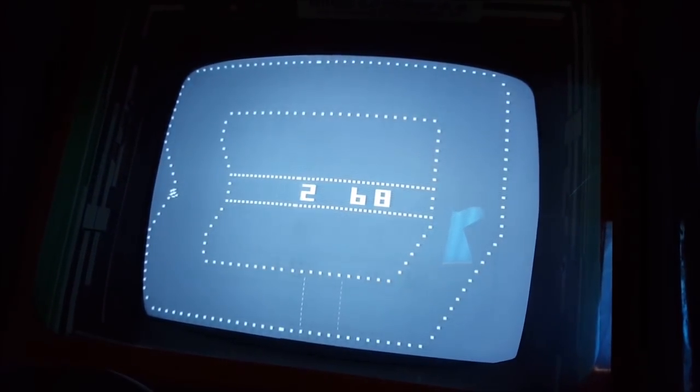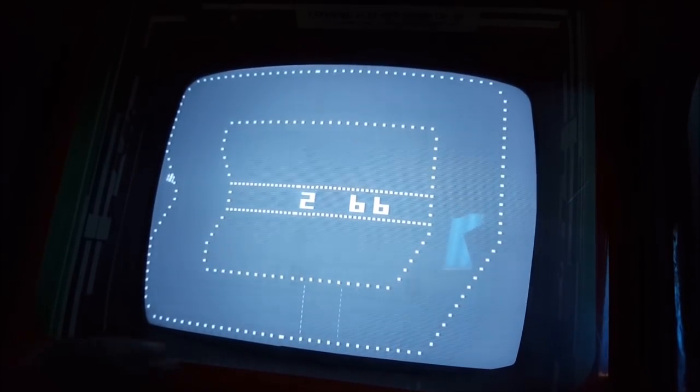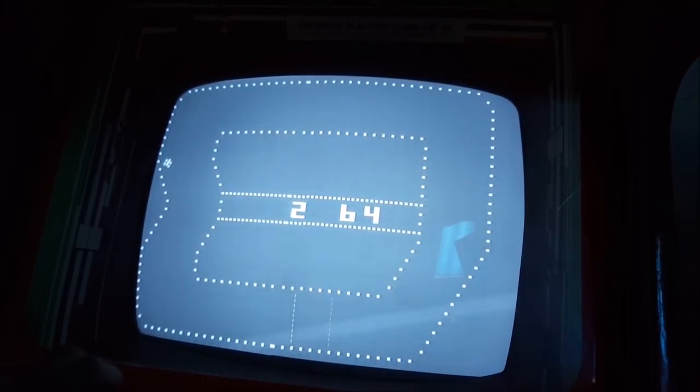Now here's another really cool older game. This game is called Le Mans, and it had a steering wheel, and once the camera kind of focuses here on the screen, you can see it's like a really rudimentary early version of Super Sprint.